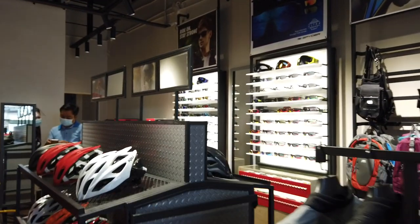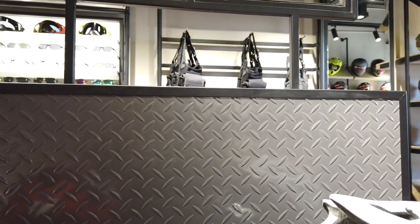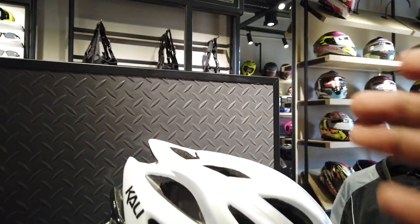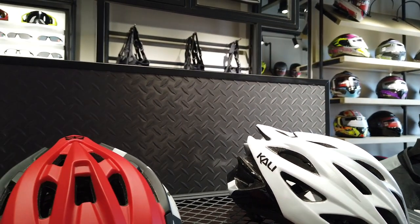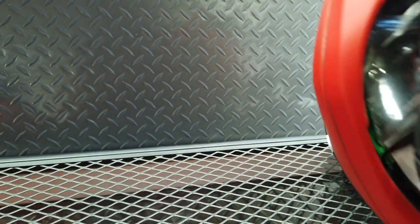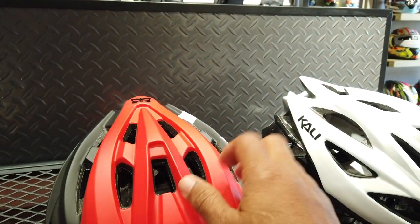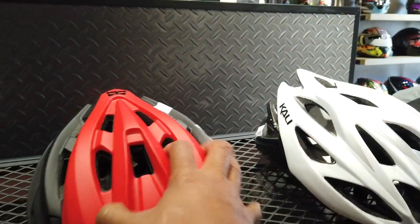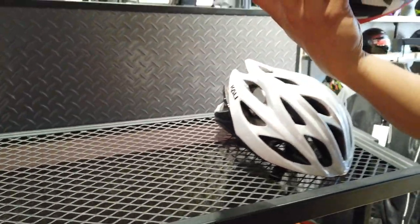And they also have helmets for bicycle riders. This is the Kali brand. 1795. This is 3995. What's the difference? This is cheaper, and this one is more expensive. The materials are the same?